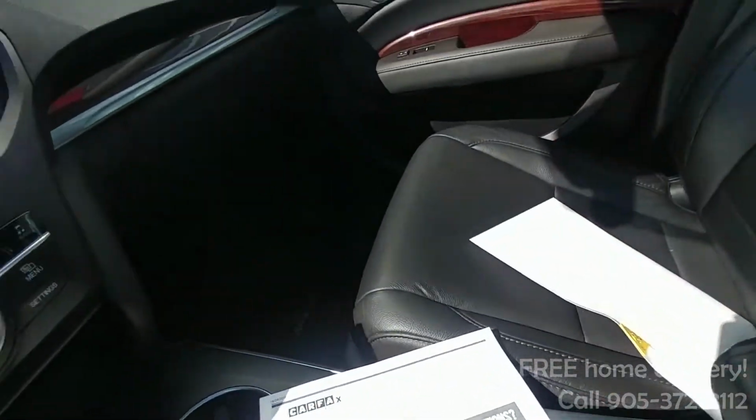So an A-plus choice for you, this beautiful 2016 Acura MDX. It's got 58,139 kilometers. A great find, great color too. White on black, nothing to go wrong with this one. And you and your entire family enjoy it.